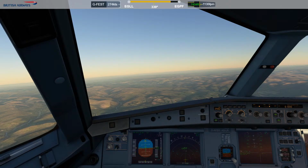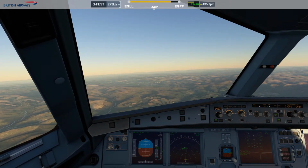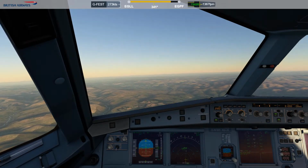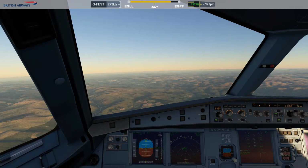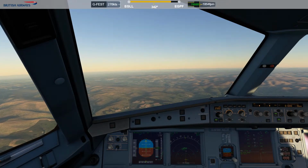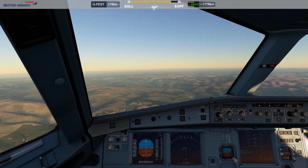So we're not actually descending particularly fast. Let's see if I press the right buttons, we'll be all right. Okay, so let's just increase the rate of descent just to get down. Yeah, so it's been a bit frustrating to try and get it to work, but yeah.